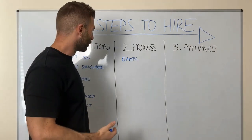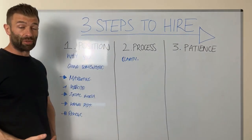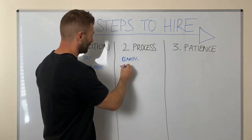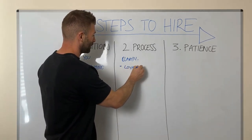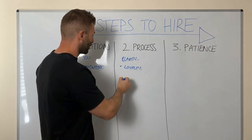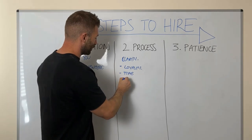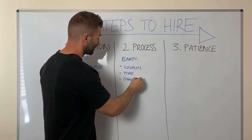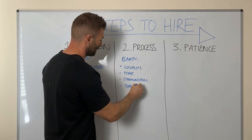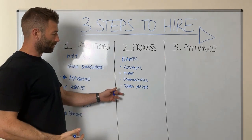So the qualities that you want in a person, obviously you're looking at getting tradespeople in the business. They've got to be skilled in whatever trade it is you're looking to employ. But what qualities do you want in that person? And I would imagine, if you're like me, you want loyalty. You want someone who's loyal to you and is not going to mess around. You want someone who's going to be on time, good at communicating, and a team player. You might have some other values you want to add in, but I'm giving you an example. This is what I want from this person.